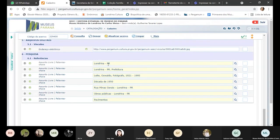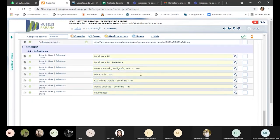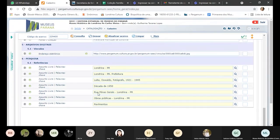So for example, this photograph is linked with the city of Londrina because it has been taken here. It is related to the mayor's office because that's the collection which it is in. It is related to the photographer, which was Osvaldo Leite. It is related to the 50s, the decade of 1950, and also Minas Gerais Street, public works, and pavimentation. And that's more or less the available tags that can be put here.